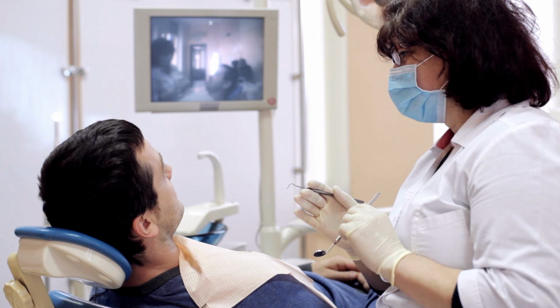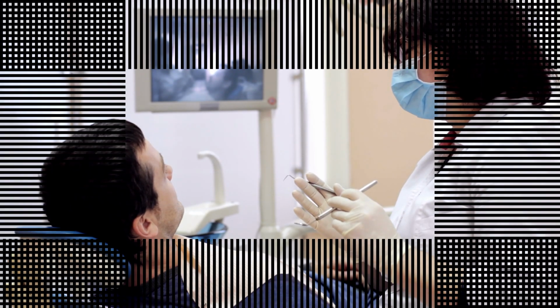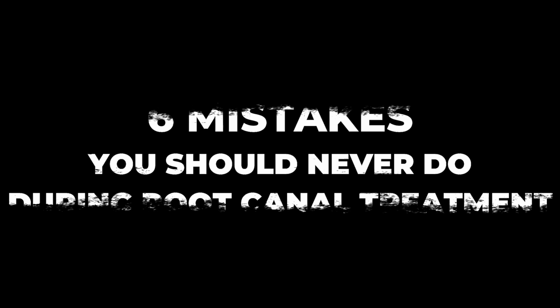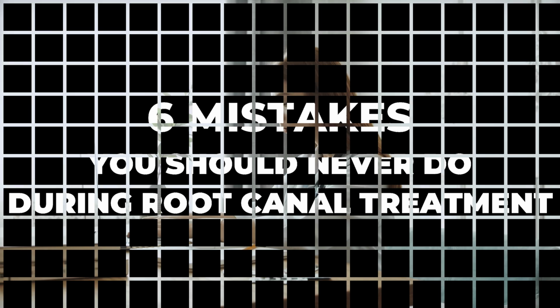Understanding what to avoid during this critical time can make all the difference between a smooth recovery and unnecessary complications. In this guide, we'll explore the top things you should never do during a root canal treatment, helping you navigate the process with confidence and ensuring that your journey to a healthy smile is as painless as possible.